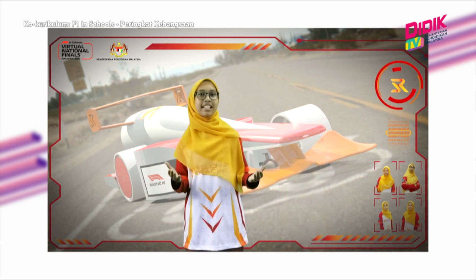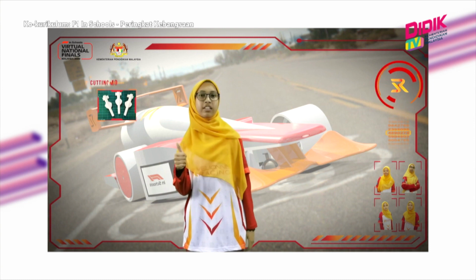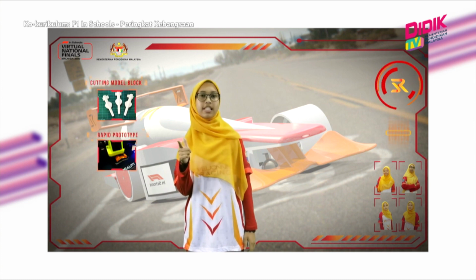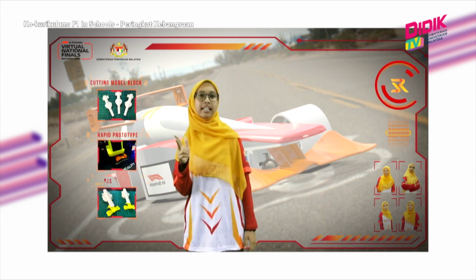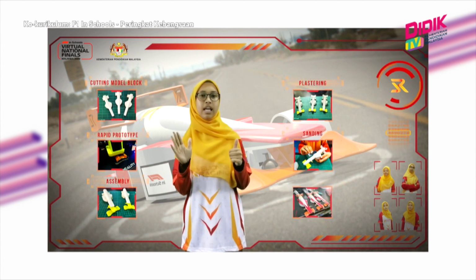As a manufacturing engineer, I'm responsible for making the car and there are 6 main processes for that. First, we cover the model block. Second, we produce the rapid prototype. Third, we attach the car parts. And fourth, we plaster them all together. Then we start sanding them and lastly do the airbrushing.